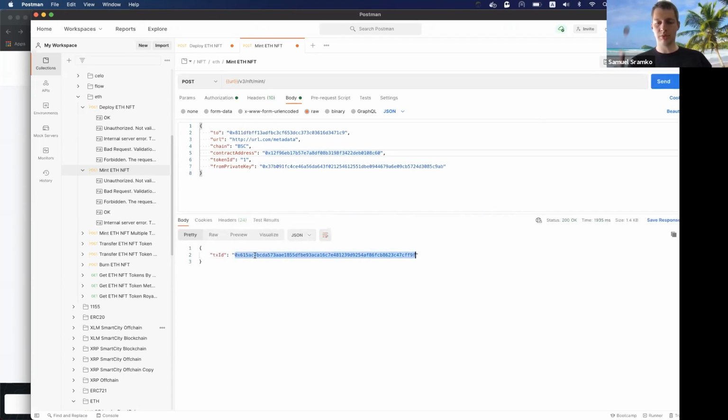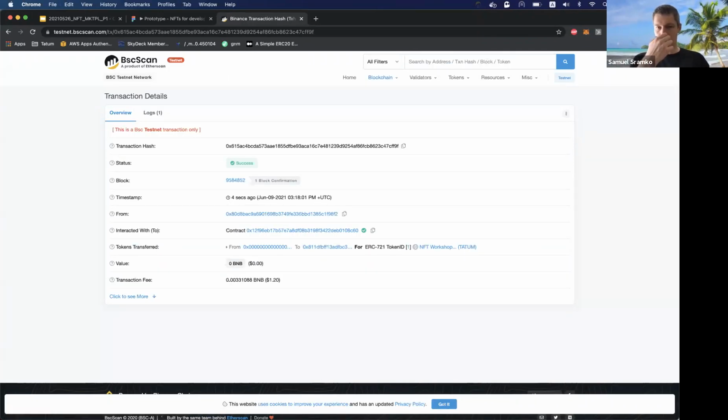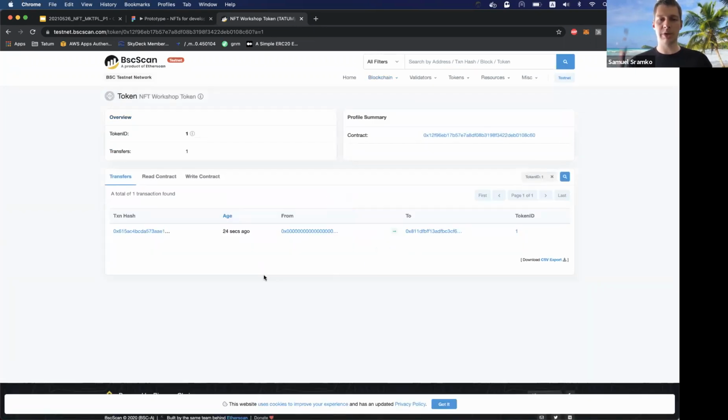And we will see the result is always a transaction ID, because it's something which is communicating with the blockchain, and from the transaction ID, you can fetch the results. So let's take a look at this transaction, and we can see that we have minted another NFT Workshop token. This time it's ID number one. The mint operation is always from the zero sender to our defined recipient. If we take a look at the details of token number one, we can see the history. There is only one operation, and it's a mint operation to this recipient.